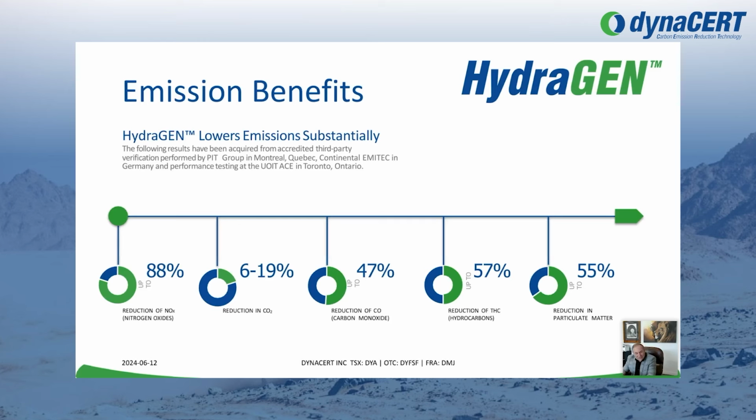Again, I want to stress the fact that this is all happening at the source, at the combustion. This is not through a filtration. This is not something that's gathering it and putting it back into the landfill site, things like that. This is actually improving this right at the combustion.